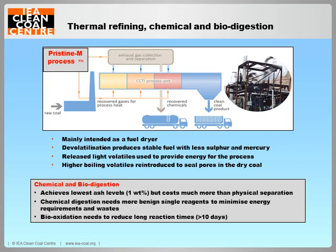This next technology is, in essence, a kind of thermal refining. The coal is processed in an oven, and is a method really tailored for coal that has a high moisture level. Termed the pristine M process from Clean Coal Technologies, it's primarily intended to remove water from low-rank coals such as Powder River Basin subbituminous coals. But the process goes further and removes most volatile gases, and also collects coal liquids by heating the coal to around 450 centigrade, which are conditions not dissimilar to those in the first stage of a coking plant. The water is removed, and the lighter gases are used to fuel the dryer, so it's self-sufficient in its energy needs.